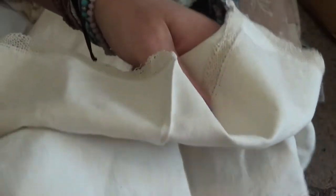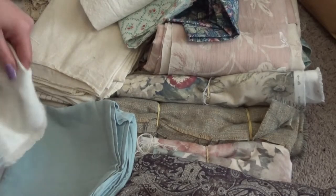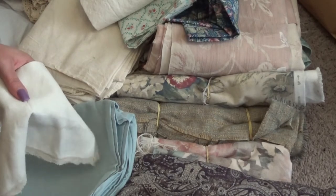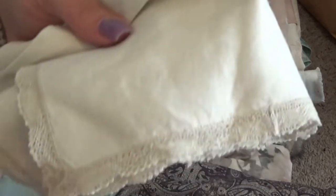All right, and then here we have another linen piece. It's got that lace on the side. Wow, this hurts my back doing it this way. I'm getting old. Let me scooch closer to the camera here. I have you propped up on the bed on top of a shoebox, so hopefully you guys can see okay. So it has that lace edge there.